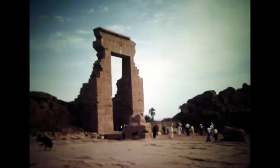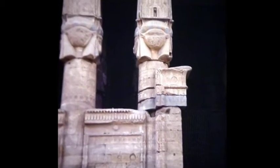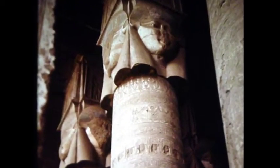This is Denver Temple. I believe some of the columns were the inspiration for Art Deco. You'll find many more columns later on with Art Deco looking themes.